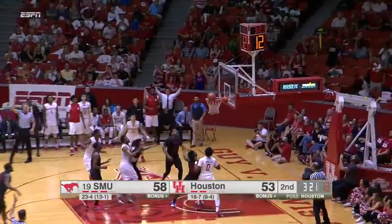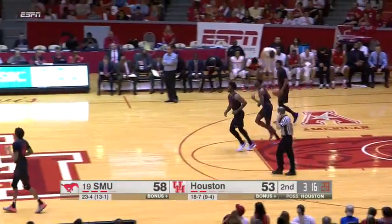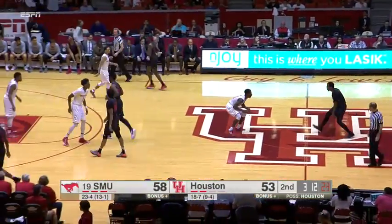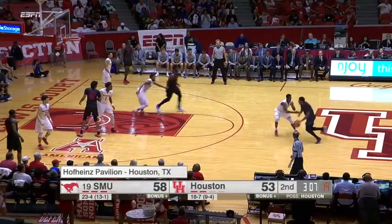Robinson off the mark for 3. SMU Ojale with the rebound for the Mustangs. Probably not the shot that Kelvin Sampson wanted. Robinson not a good three-point shooter. He's only made 9 on the entire season. They need to continue to attack. SMU has some foul issues. The game's being called tight.